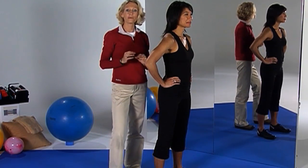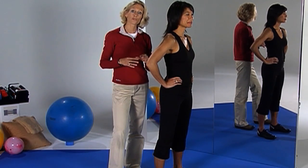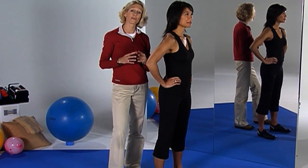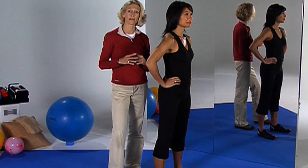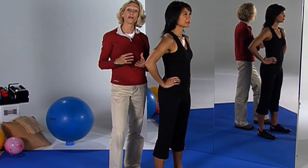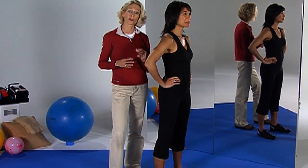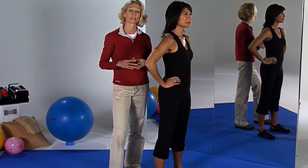These are subtle movements of our spine, and it's not easy to control without visual feedback. So I strongly recommend the use of a mirror as you initially find your neutral spine. The visual feedback you will get from a side view will be very helpful until you develop a feel and awareness of where your neutral spine positioning is.